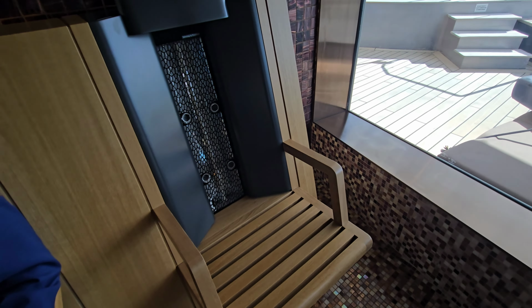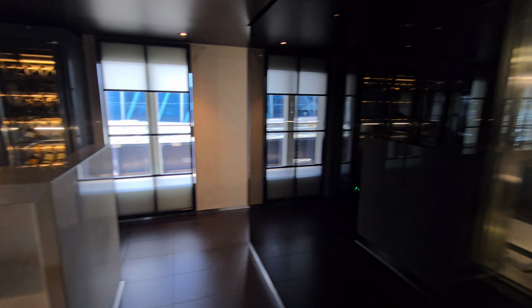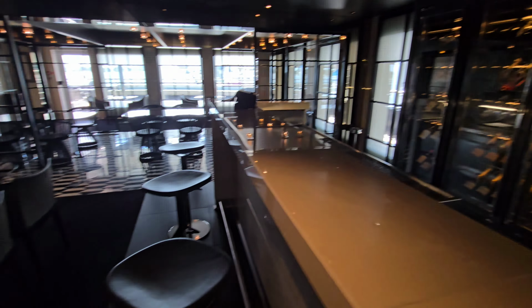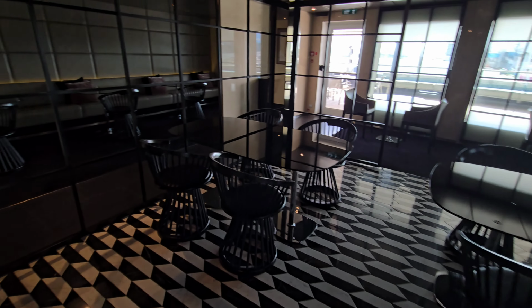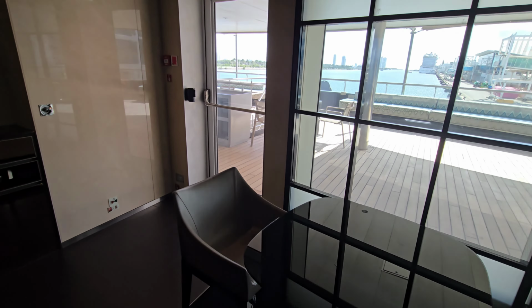Yeah, this is Lumiere, the French lounge. We're having a look in Lumiere, which is the French restaurant on board. You can see they have an open kitchen design. Great selection of the wines on board. And different various size dining tables. This is specialty dining, but there's no extra charge. And there's some outdoor deck space here in the back as well.